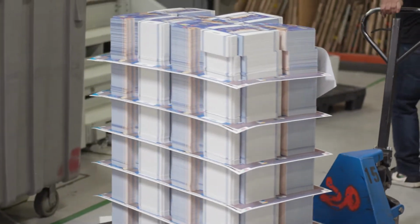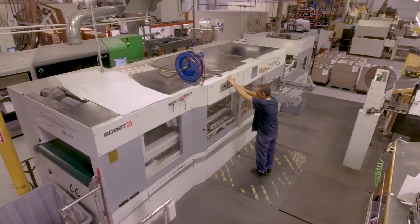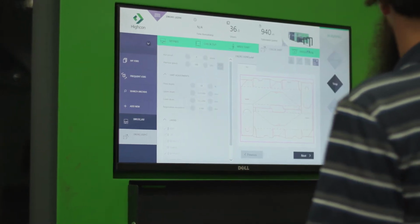We produce well over 1 million cartons a day, and we serve over 300 companies from coast to coast and into Canada and Mexico, from the biggest of global brands to startups. We are continually updating our equipment, hardware, and software, always striving to stay ahead.